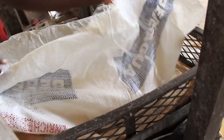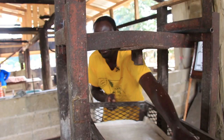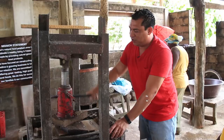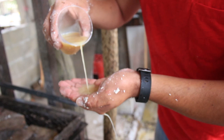So this is made out of titai? Yes, this is titai, and now you use a sack? This is the only material where, when pressure is added, the fine material does not seep out, but only the juice seeps out. So what's happening now is the pressure pushes down the liquid. This is the cyanide. But when you cook it, it's not poisonous.